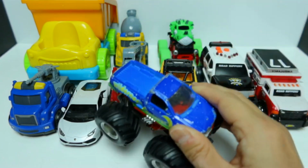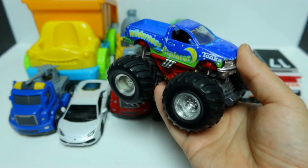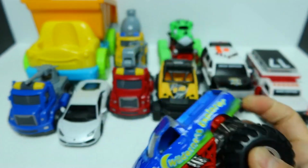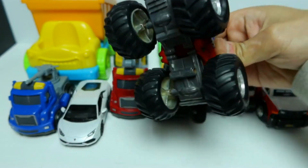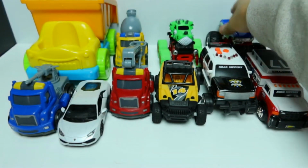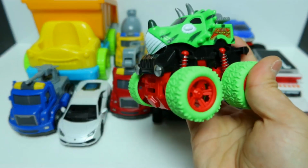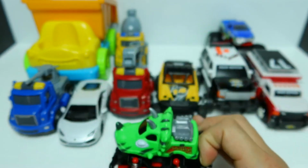Next one, we have a monster truck. A monster truck is designed to do stunts in the arena. They're too wide to drive on the road. They have huge tires. Okay. And this is also a monster truck, but it's in the color of green.